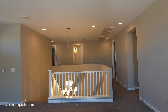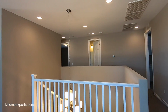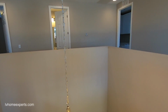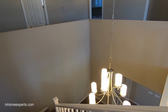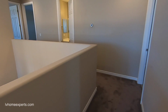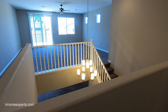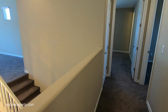Now, one thing I would probably do is, you see this railing? I would have made it all the way across this whole hallway here. I mean, look how open this would have been. All right, let me show you here. Imagine all this with the railing. All this would just be nice and open. I guess we're down here.